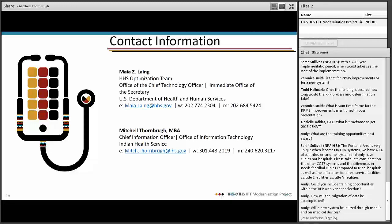Another question: will a new system be utilized through mobile and on medical devices? Part of what we did in this work is use a lot of human-centered design. What we saw called out in that work was the need to have access to the electronic health record while in the field. We know that there's a lot of clinical staff and clinical support staff that are delivering in the field. We are calling that out as a part of the requirement.